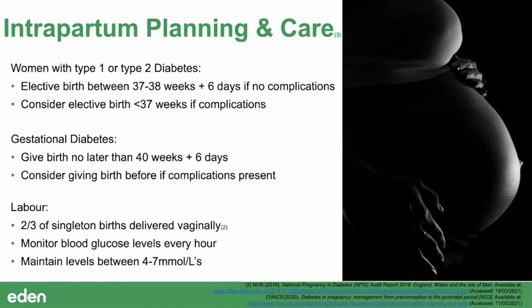For women with gestational diabetes, advise to give birth no later than 40 weeks plus 6 days, but consider before if they have other complications. During labour, blood glucose monitoring should be performed every hour with the aim of maintaining glucose levels between 4 and 7. If glucose levels are not maintained in target, use intravenous dextrose and insulin infusion.